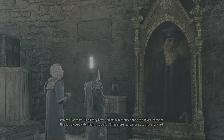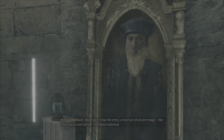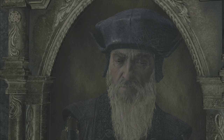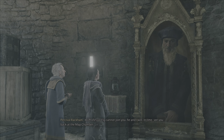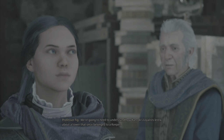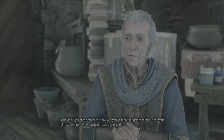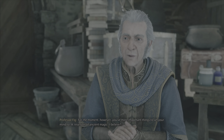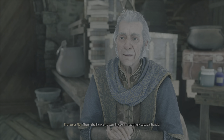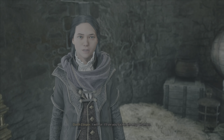All the more reason for us to move forward. Downstairs, near the entry, a reservoir of ancient magic, like those you've seen before, has been unlocked. Commanded to access a doorway. I'm afraid I cannot say more. As Professor Fig cannot join you, he and I will, in time, see you back at the map chamber. Remember what you see. We're going to need to understand how Ranrok's loyalists knew about a tower that once belonged to a keeper. For the moment, however, you've more important things to set your mind to. A reservoir of ancient magic, I believe? Yes, sir. Then I shall leave matters in your increasingly capable hands. That said, be careful. I will, sir. I'll see you back in the map chamber.